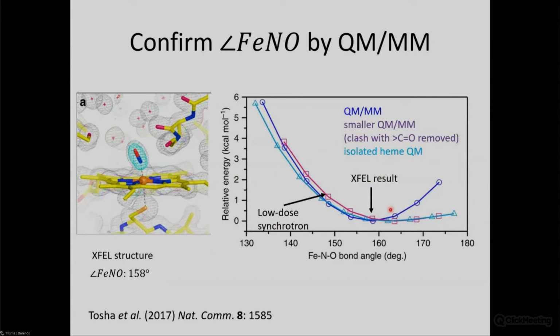And if you then compare the X-FEL result with predictions from QM/MM in various ways, then you see it fits extremely well with what is predicted for this angle from quantum chemistry. And I think that is a really, really impressive result.